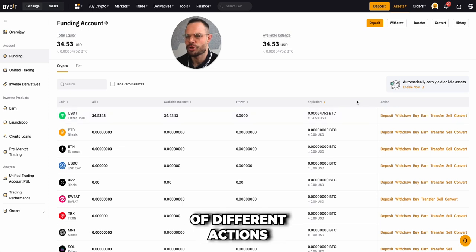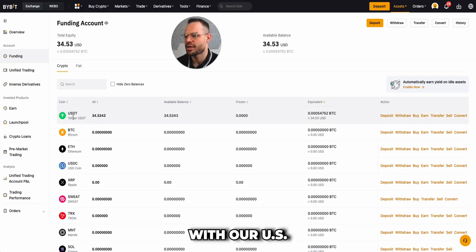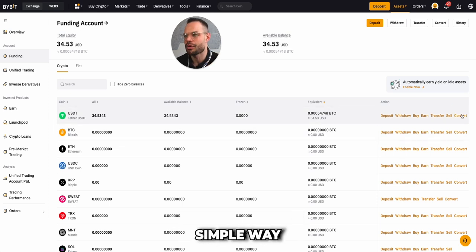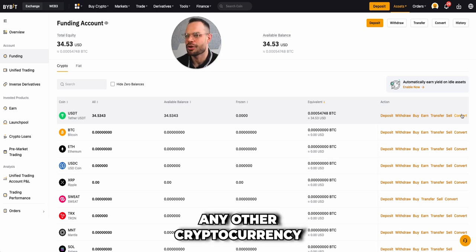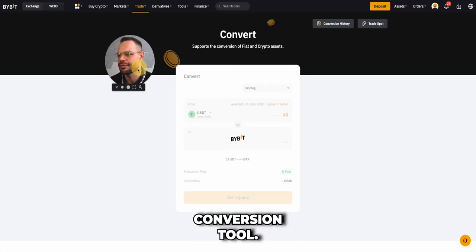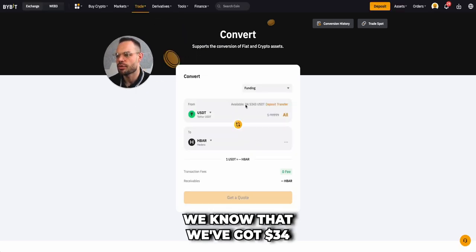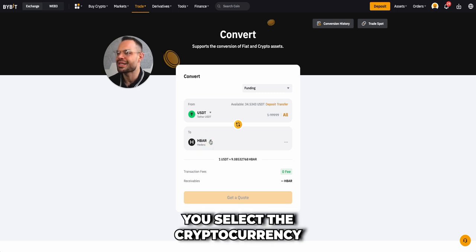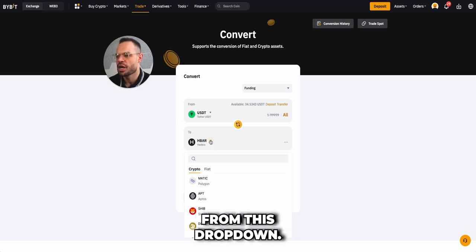So you can see there's a number of different actions that we can take with our USDT. We can deposit more, we can withdraw this, we can buy, earn, transfer, sell, or convert. The convert function is the most simple way to purchase any other cryptocurrency on this exchange. So if we click on convert, it brings us over to the conversion tool. We know that we've got $34 worth of USDT. And again, you select the cryptocurrency that you want to purchase from this dropdown.